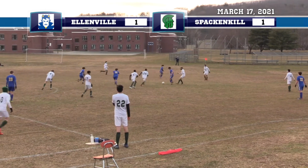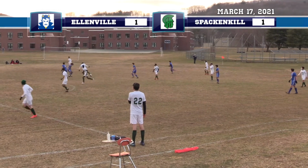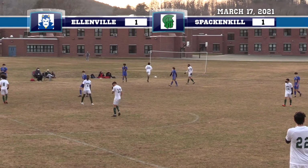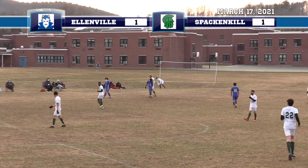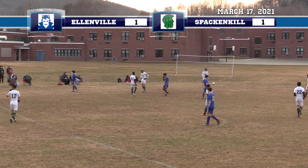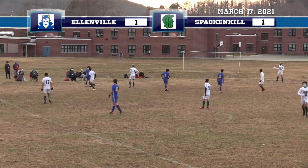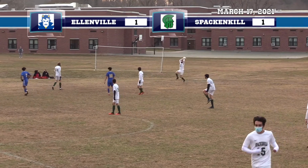Where's that throw? 14 does well. He's had a good game today, the 14, Liam Moran. He's done well there in some tight situations on the ball, and done well to show composure. 22 comes in for Spackenkill. That's Dustin Burgess. He's coming in for a player right on the far side, I think, the 15, Jeet Shahani. As Coach Mee tells Baxter to keep to the sidelines, I think.